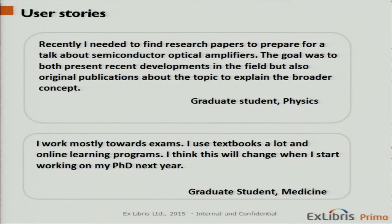Two more. The first one is very similar to the medical student. "Recently, I needed to find a research paper to prepare for a talk about semiconductor optical amplifiers." Again, he needed to have an overview and present recent developments in the field, but also the original publications.